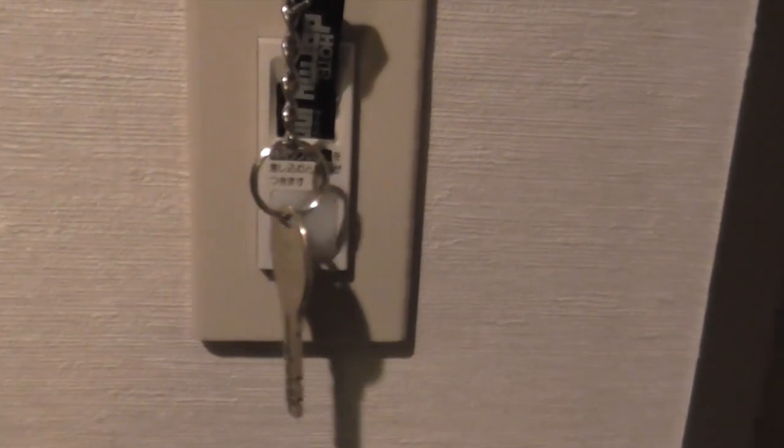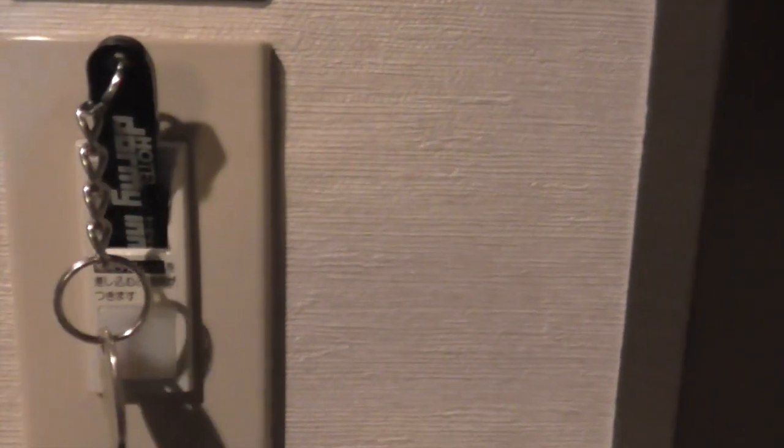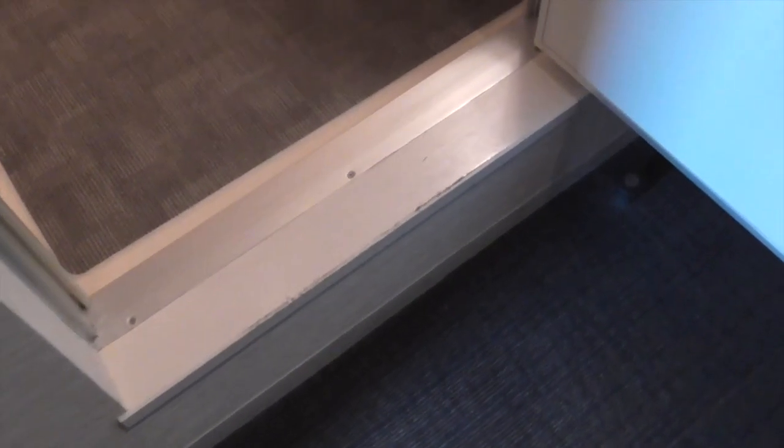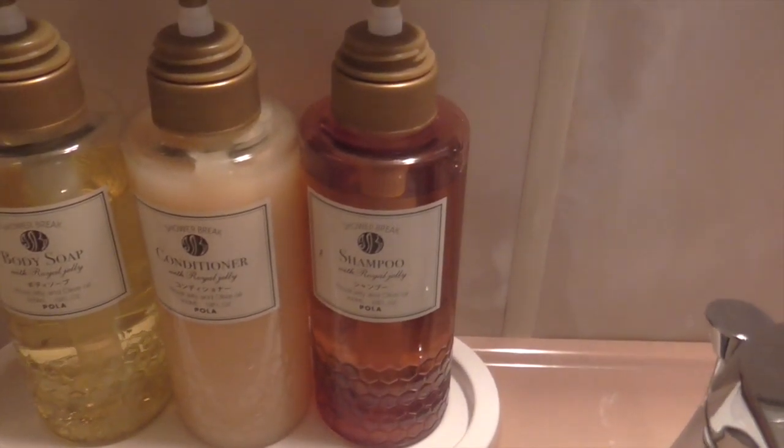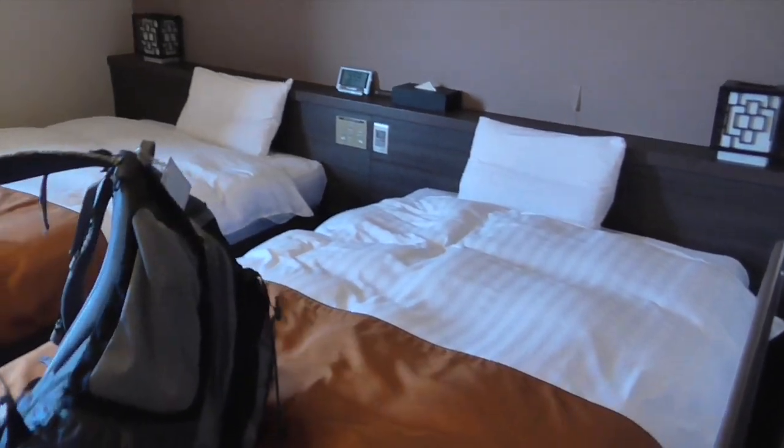5 minutes to figure out that the key went in where it said in. Another one of those bathrooms where you have to be careful not to fall up or out. Nice, huge bathtub. Great amenities. Nice size room.